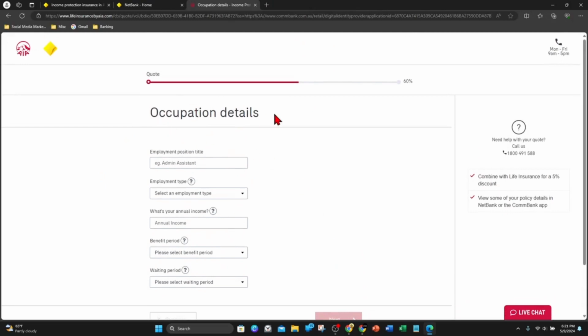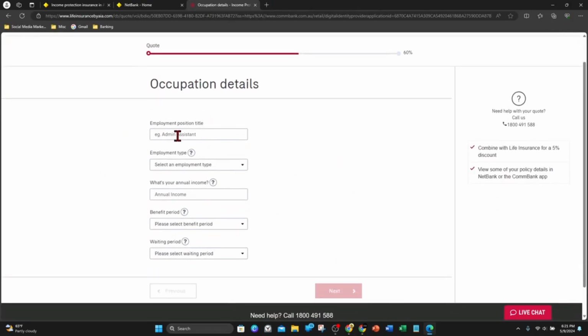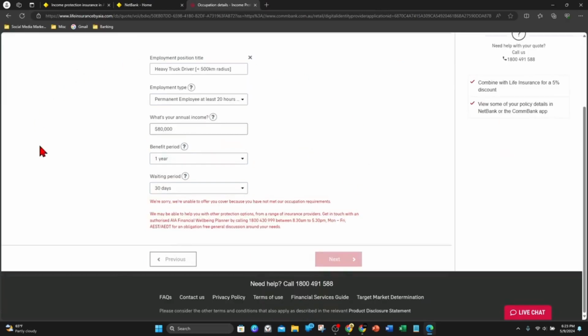So now you've got to fill out your occupation details here. So put in your position title. Alright, once you've filled this out, you might come to this problem here. So it might say, we're sorry, we're unable to offer you cover because you've not met our occupation requirements. We may be able to help you with other protection options.